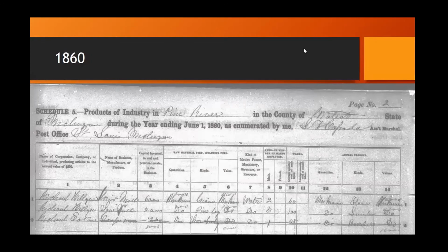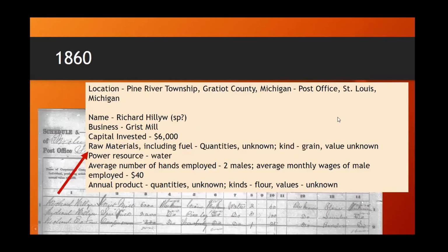And then this is in Gratiot County, Michigan in 1850. Again, no relative to mine, even though I lived there. And basically, I don't know the spelling of the last name. I don't know if it's Hilliwen or Pilgrim or whatever it is.